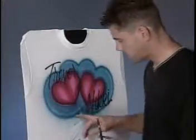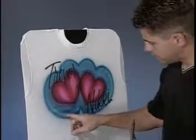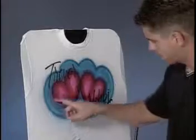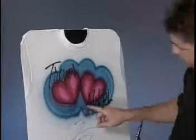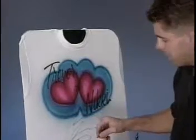Now I just want to point out quick, I don't know if you caught this or not, but there's an area in here that I'm not very happy with. It's a flaw that happened when I was bordering this heart. You can see that it's very thick and it's uneven. It's a little bit blotchy.